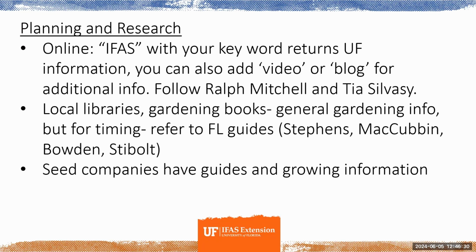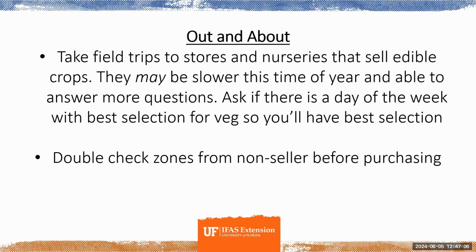with additional resources linked. Ralph Mitchell, the agent out of Charlotte County, his blogs are really cool, and a lot of times he'll talk about some edible crops. Tia Silvasi out of Hillsborough County does the same. And there's a whole series about Florida-friendly edible landscaping with lots of really great information. And then for books from the library, I love going to the libraries, especially in the summer. Stevens, McCubbin, Bowden, and Steibel all have books that you should be able to find. And then I love looking at seed catalogs too. I have to rein myself in.